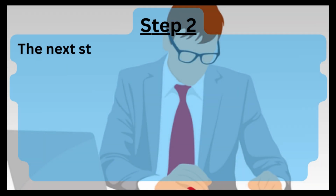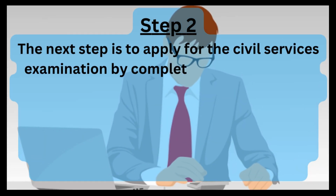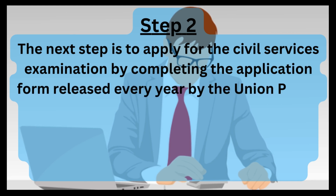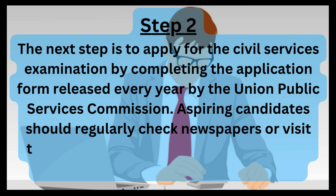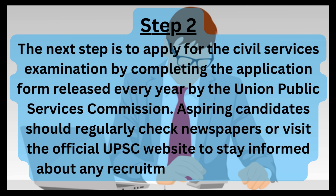Step 2. The next step is to apply for the Civil Services examination by completing the application form released every year by the Union Public Service Commission. Aspiring candidates should regularly check newspapers or visit the official UPSC website to stay informed about any recruitment advertisements.